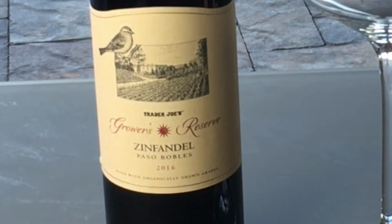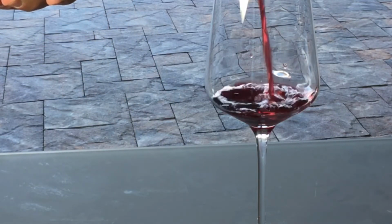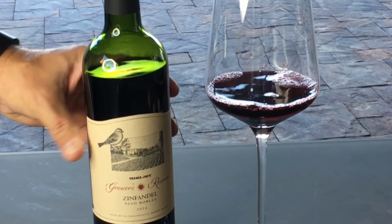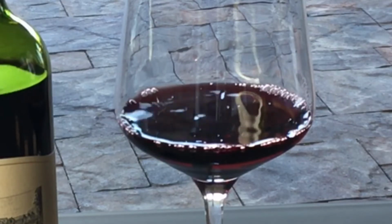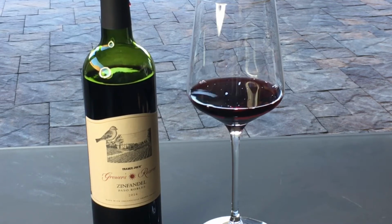It's one of those things that I think, as we were mentioning before, Trader Joe's did something very well and very special. Growers Reserve is actually an organic wine, but it's not just organic, it's actually vegan. There's a difference, because you can grow organic grapes, and then you can grow organic grapes that are vegan as well. So this incorporates both. Some grapes are actually grown where there are things that vegans can't have.